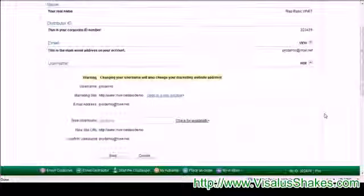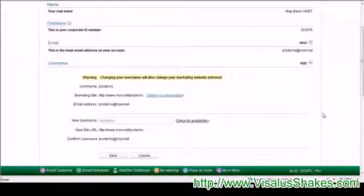Under username, click view, and you're welcome to change your username to whatever you like. Note the warning: changing your username will also change your marketing websites. So keep that in mind. Again, your username.bodybyvi and username.myvi.net will become your websites.